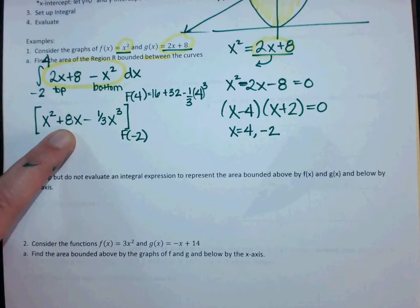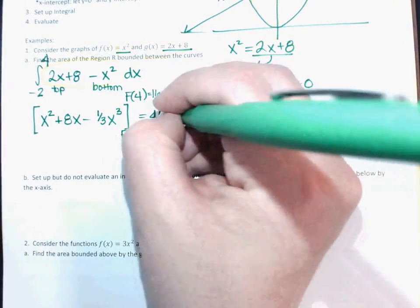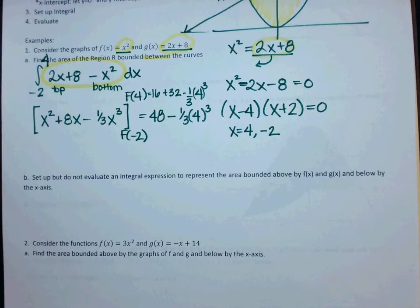Now, 16 and 32 are pretty easy to put together. So I'm going to write this as 48 minus 1/3 4 cubed. 4 cubed is 64. So if you want to put 64 thirds, you can. But remember, you don't have to. Okay, plug in negative 2 next.